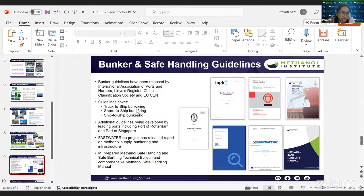Apart from that, the ports have also been very helpful in terms of developing these guidelines, such as the Port of Rotterdam and the Port of Singapore. They also released recently a report on methanol supply, bunkering, and infrastructure, which could be a reference document in terms of how things are shaping up in terms of handling methanol, bunkering methanol in Europe.